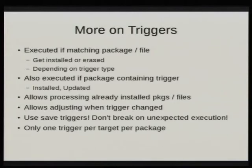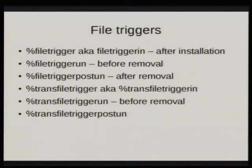Did I miss anything? So, file triggers are basically the same thing. In opposition to the normal triggers, we have one trigger level less because we don't do anything before the package gets installed, because there are no files there. We figured it's not that useful to do something with files that are not there yet. But in addition to those three times, so after the files got installed, before the files get removed, and after the files get removed, there's another set of triggers which run basically at the beginning or at the end of the transaction.